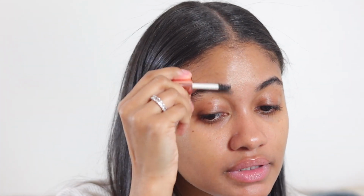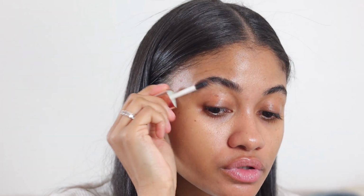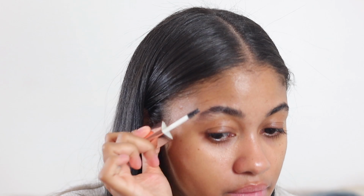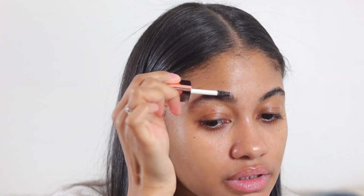So I like to clean off the wand. I've already talked about this and done a review, but this is so good. Also, please excuse the fact that my brows need to desperately get done. And I think I'm going to wait till next month, which I already am regretting, but it's just what needs to get done.